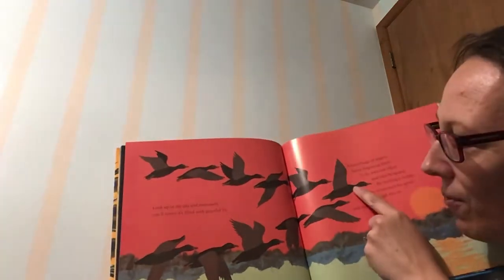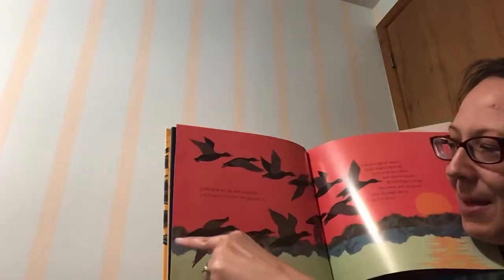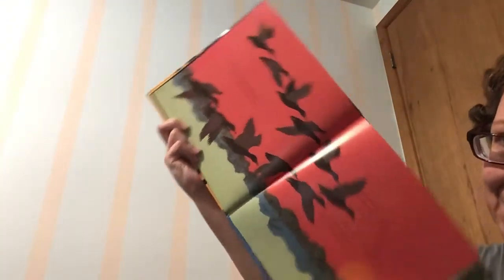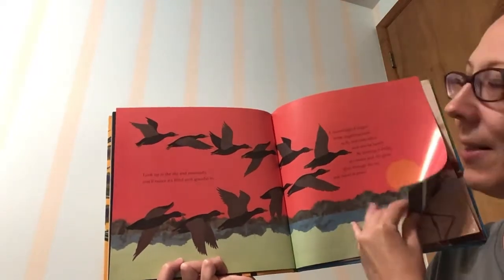See, they have one up front and then 2 behind it, and then behind them and them and them, they make a V, a sideways V. See, there it is, right side up. It helps them fly better and helps them hear each other better.